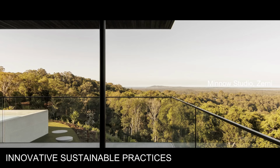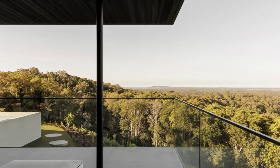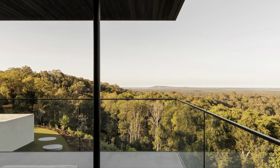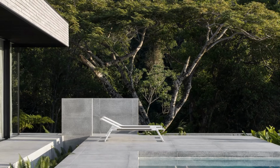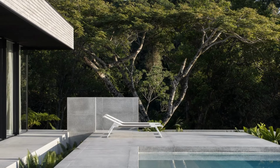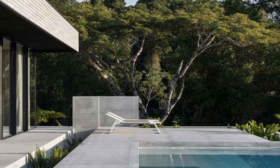Innovative sustainable practices. Beyond its aesthetic charm, Whipbird House stands as a beacon of sustainable design. Zerni employs innovative green practices, from solar panels that harness nature's energy to rainwater harvesting systems that nurture the landscape. The residence not only embraces nature visually but also champions eco-friendly living.